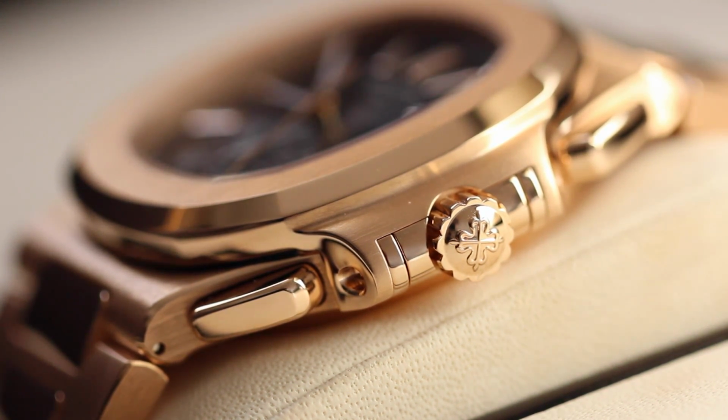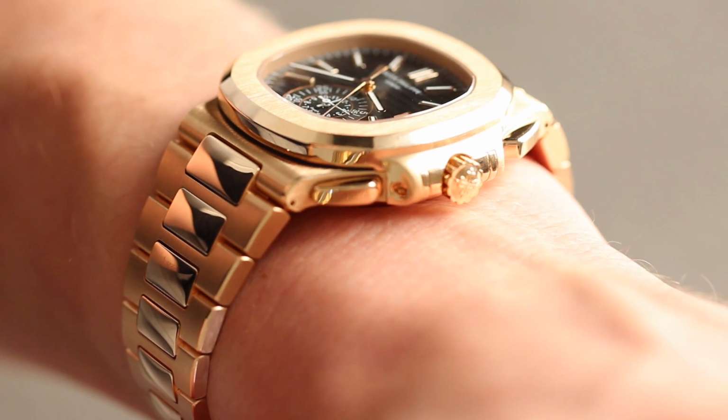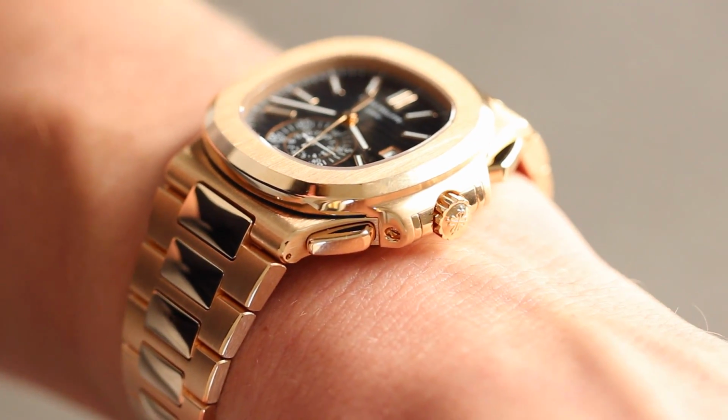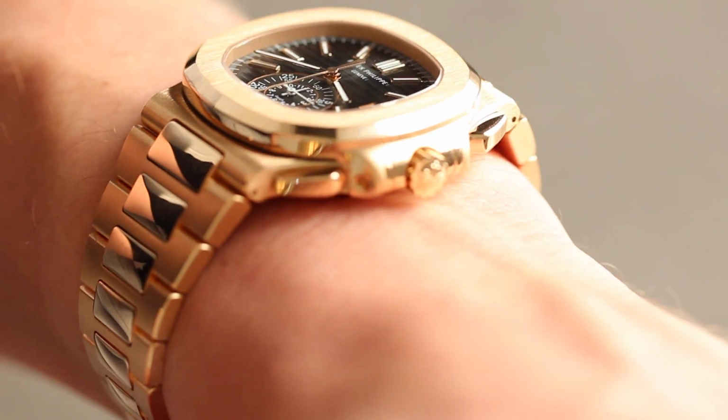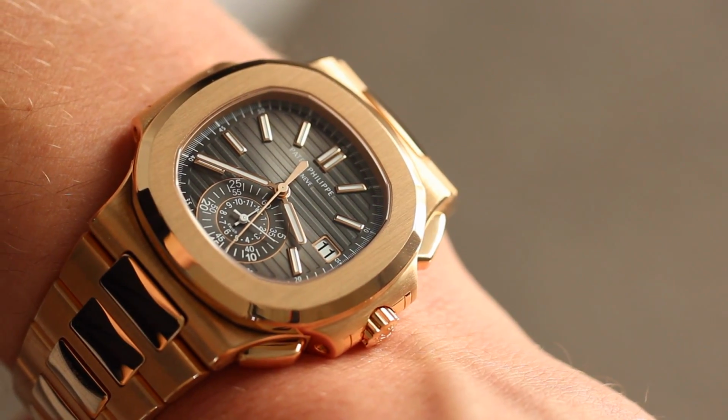However, this is totally different. The rose gold really feels solid, and it definitely feels like an expensive piece, which it is. If you compare this case to the case of a 5712, for example, or a 5711, it's so much deeper and much thicker. It feels much more chunky, much more of a solid sports watch feel. There's a real sense of occasion when you put this on. The gold is incredible. Such a glow to it.